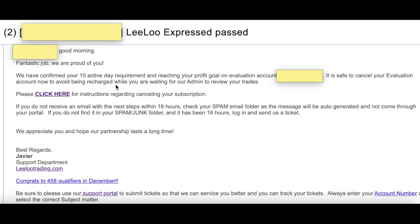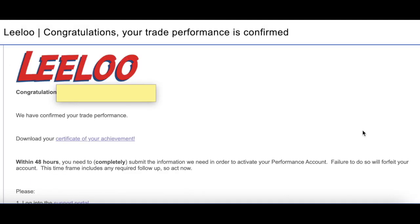Now with the LeeLoo Express, you don't have to worry about this because it's just a one-time fee, so you're not going to be recharged anyway. If you're in one of the other evaluation accounts, you do need to cancel your account, and they don't do it for you, so you have to do this. The steps are here. It's pretty easy. You're just canceling a recurring billing within PayPal, basically. And then it goes on to mention you'll be waiting for your admin to review your trades. So basically support just double checks that you did trade 10 days and you've reached the profit goal, and now it goes on to admin to review the trades, I guess.